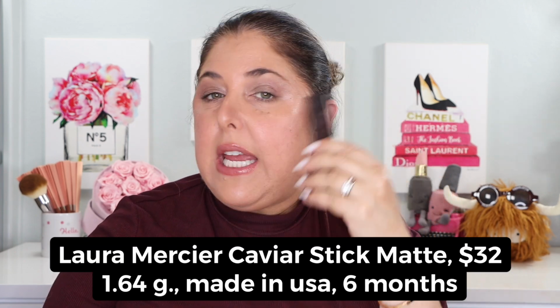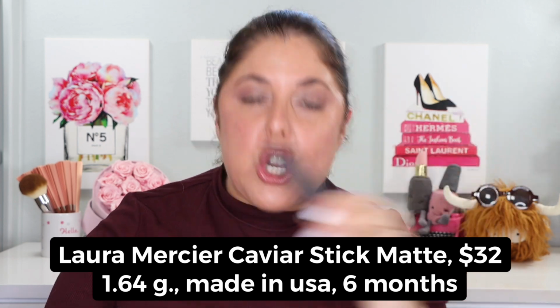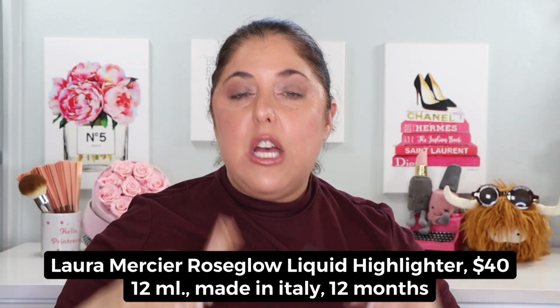We have the newly reformulated Caviar Stick Eyeshadow in matte. It has been reformulated to be a little bit longer lasting and such. We will put this on together and do a little bit of a wear test, you'll see. And I want to talk about the brand new Roseglow Liquid Highlighter. So we're going to talk about both. First of all, let's talk about these and show some swatches and such.